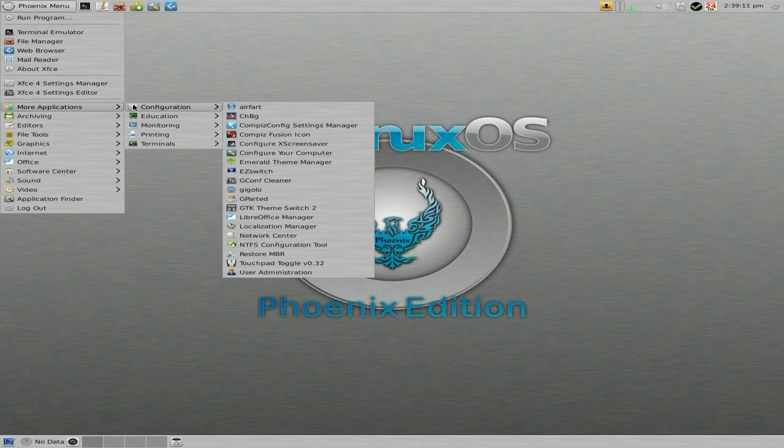I know I didn't like it too much last time I did the XFCE edition, but the KDE one was real good. I liked it a lot. Okay, and the configuration. See what I mean? All the stuff you get that you can play with. Oh yeah, baby. And education.